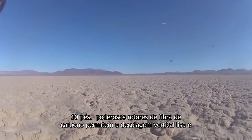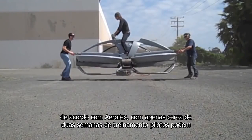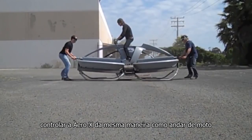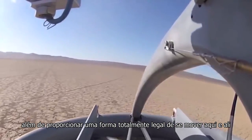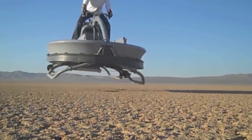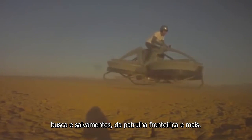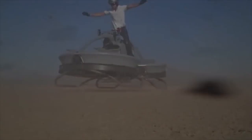2 powerful carbon fiber rotors allow for smooth vertical takeoff and landing. According to AeroFX, with only about 2 weeks of training, riders can control the AeroX much the same way as riding a motorcycle. In addition to providing a totally cool way of getting here and there, the company envisions the AeroX being used for disaster relief, search and rescue, border patrol, and more. While that's all very important, we'd love to have one, just to show off.